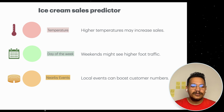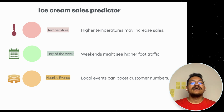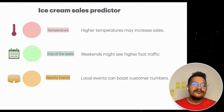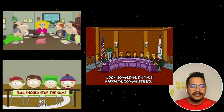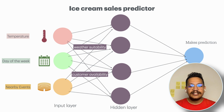Yes or no? Boolean. Just like our brain processes these factors differently, our neural network has different neurons that analyze this data. Some neurons might focus on weather suitability, combining temperature with historic sales, customer availability, combined weekend status with event information, overall buying probability. Think of it like a committee making decisions. The first layer collects information, the middle layer discusses and processes it, and the final layer makes the prediction.